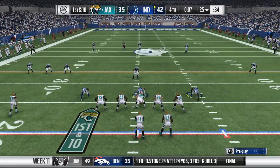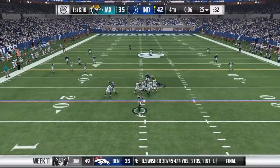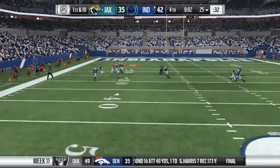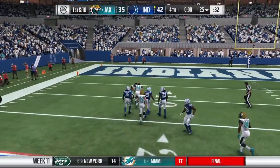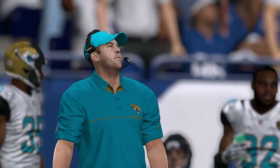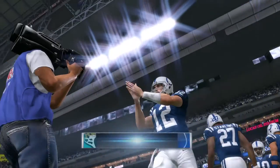3 receivers to the left, 1 to the right. Back to throw. Finding time. Now a desperation throw deep downfield. And it's incomplete. So their final drive comes up empty. And with that, the ball game is over.